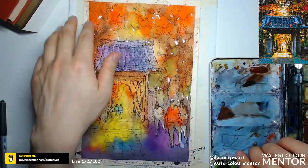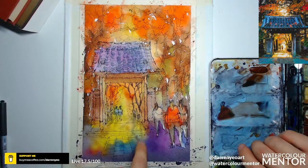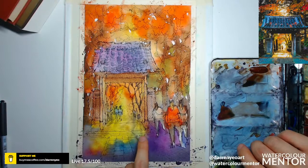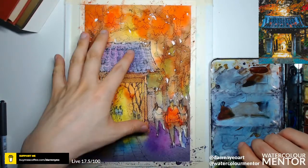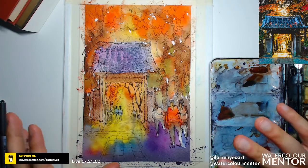So that's how I simplify everything down: light colors, and then we'll go dark colors. Obviously, we've got some dark colors in here as well. And the reason why I've done this dark bit first is because I wanted this to be soft. If I waited, did all the light colors, and let that dry, and then put in the dark colors, I'm going to get a sharp sort of shadow here, and it's just going to look too awkward.